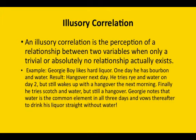He tries rye and water on day 2, but still wakes up with a hangover the next morning. Finally, he tries scotch and water, but still gets a hangover. Georgie notes that water is the common element in all 3 days, and vows thereafter to drink his liquor straight, without water.